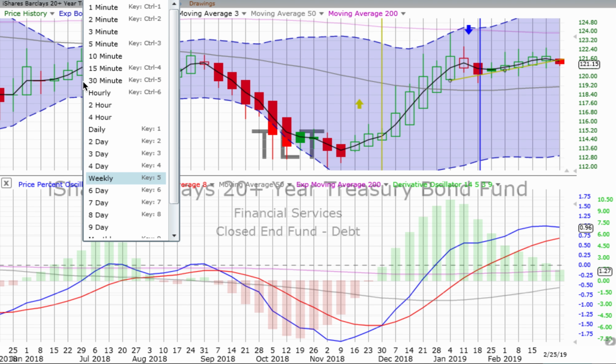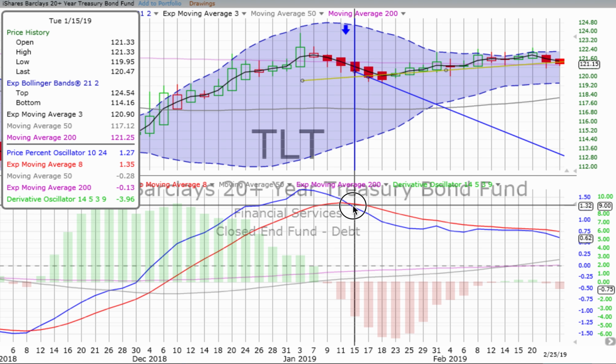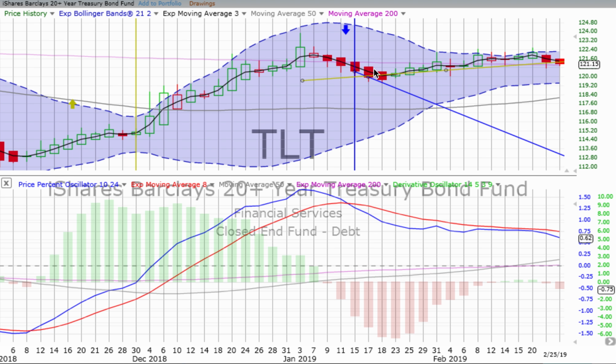We go from the weekly to the 2-day. What do you see there? Of course, it's crossed over going down all the way back on the 2-day candle ending the 15th of January. What it's really been doing is sliding sideways mostly. But again, the latest 2-day candle forming is down. It was preceded by a down candle.